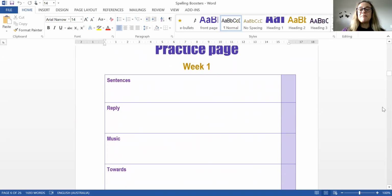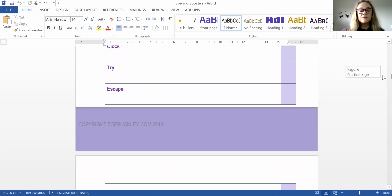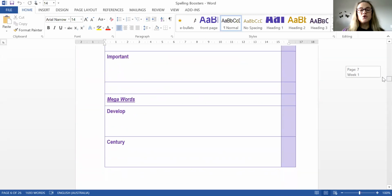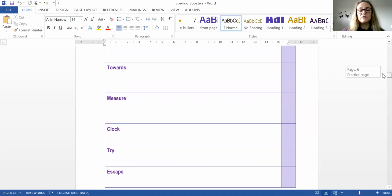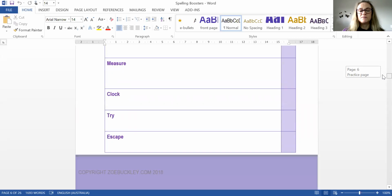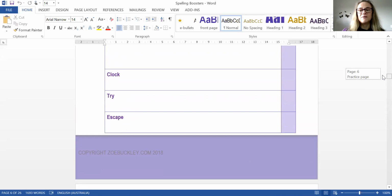So this is the practice page for week 1. These are going to be all the words just for week 1. You'll notice that I've left some space there for your child to write in. So there are 9 words and there are 2 mega words. Okay, so 9 different words, 2 mega words. You will notice that there are some clusters on there that we didn't review. Okay, there's a reason for that, which I'll get to later.